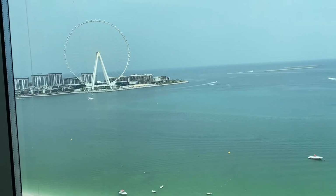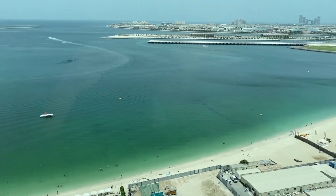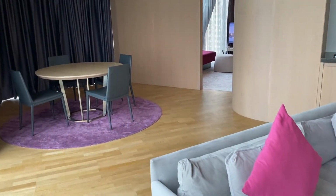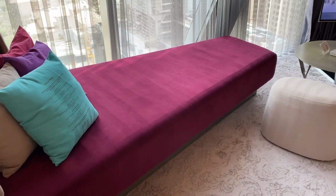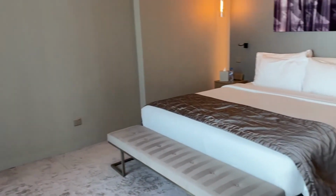The room has front sea view. You can see a beautiful beach. There was some construction going on downstairs, but it's supposed to be over very soon. So when you book the room, check it with the hotel. And here is a bedroom with a small sofa, TV, and a big king bed.